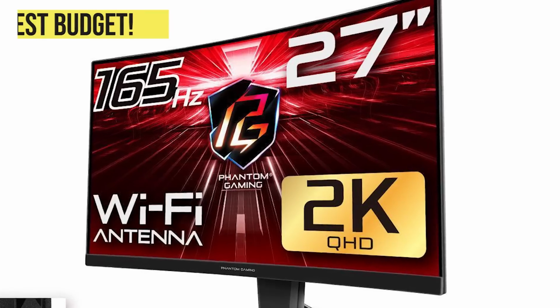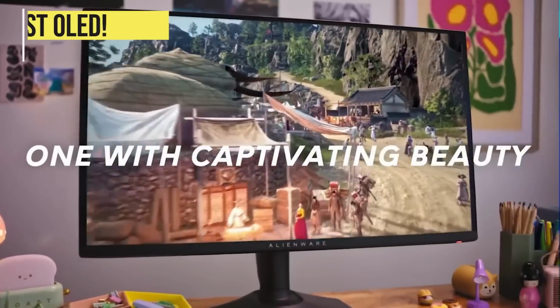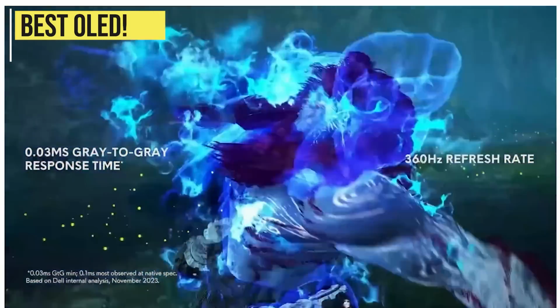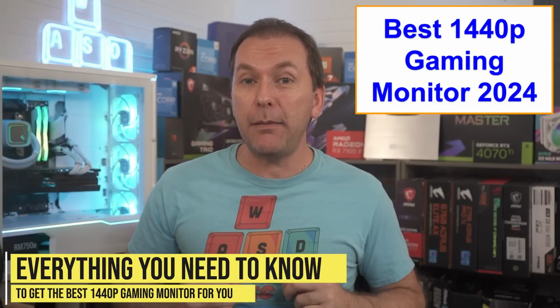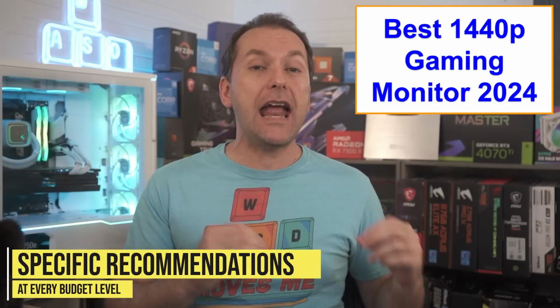In 2024, 1440p gaming monitors have completely taken over the gaming space, and pricing has never been better at every budget level. Whether you're looking for the best budget 1440p gaming monitor, the best 240Hz 1440p gaming monitor, or the best OLED 1440p gaming monitor, including ones that go up to 360Hz, there are tons of amazing options. We'll cover everything that you need to know to buy the best 1440p gaming monitor in 2024, and we'll make specific product recommendations at every budget level.